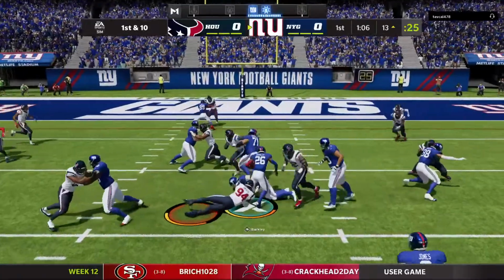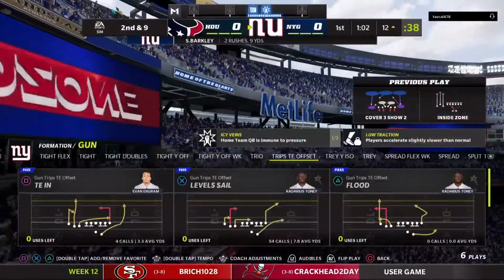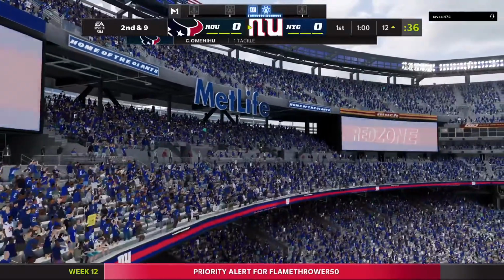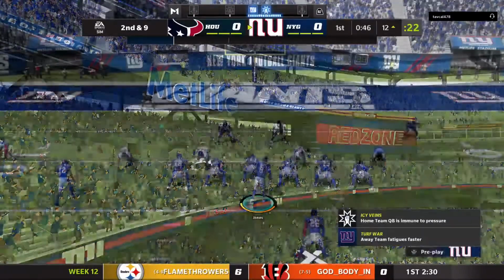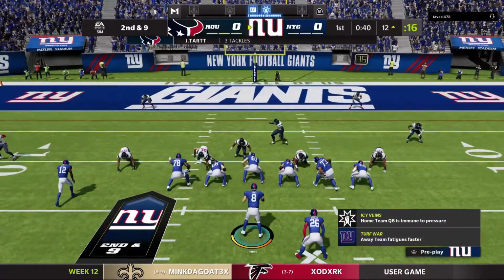Jones with a handoff to Barkley. This carry, despite the extra effort, will be stopped short of the 10. A minimal gain as we tick down inside of a minute remaining in the opening quarter. Here's 2nd and 9, just a yard on that last run.